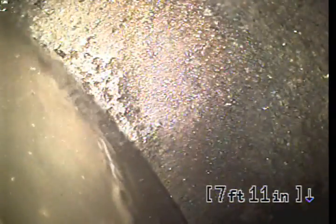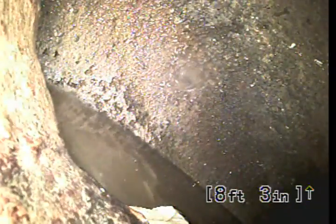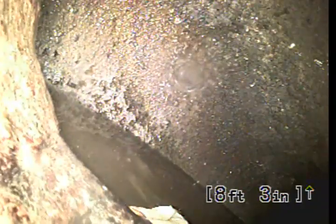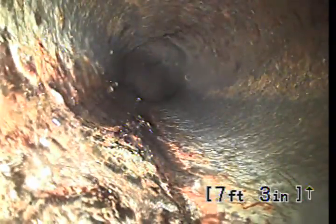Okay, so the area where the camera stopped is located in the crawl space. And as you can see, we are underwater. So it appears that that six inch is holding water. We may have a partial collapse in that area. We shouldn't see any standing water in that 6-inch. I'm just going to retract the camera here back to this 2-inch.